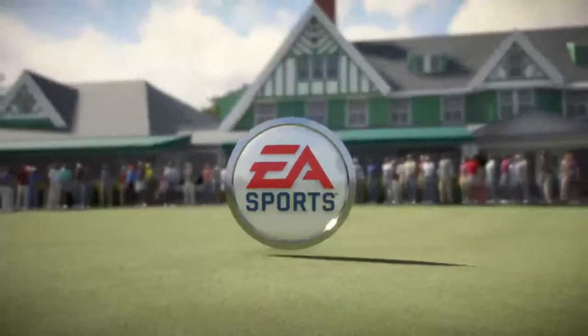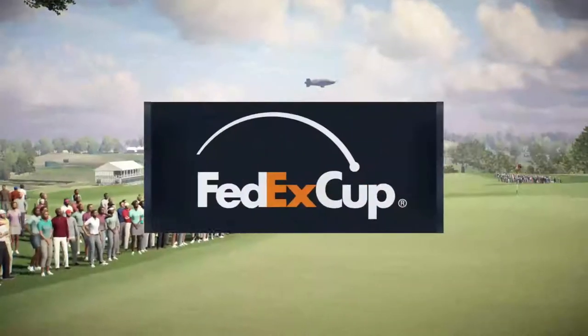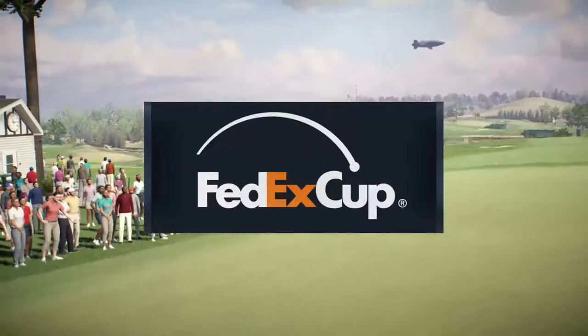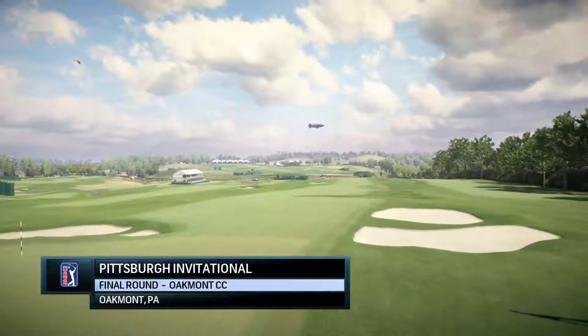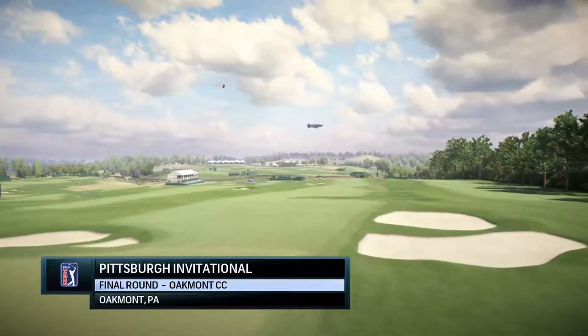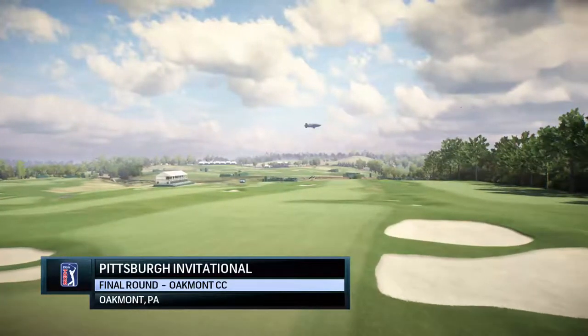EA Sports and the PGA Tour proudly present the season-long race for the FedEx Cup. Today, it's the final round of the Pittsburgh Invitational. It is one of the most difficult golf courses in the United States, Oakmont Country Club outside Pittsburgh, Pennsylvania.